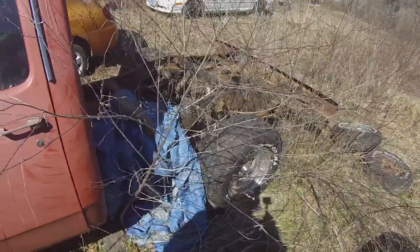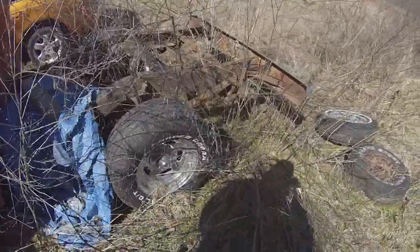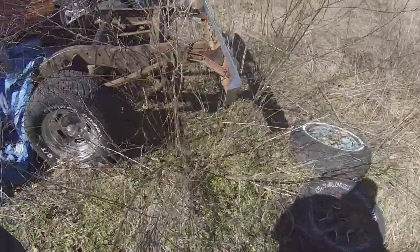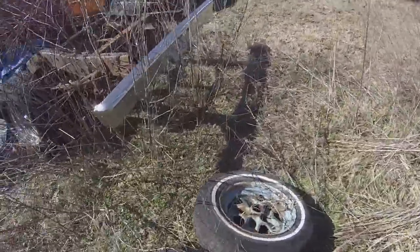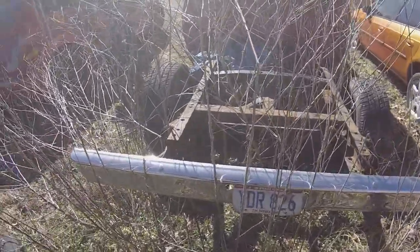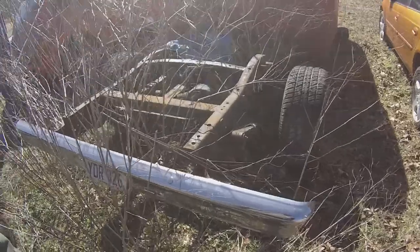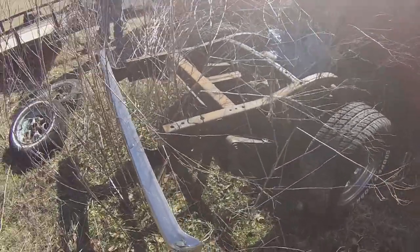So what? It's an 8 3/4 rear end. Yep, got 391 posi in it right now. Has it always had an 8 3/4 in it, or did you swap it out? Dad put that in there. Our dad swapped that out years ago and put that 8 3/4 in here.